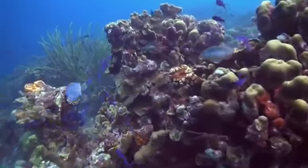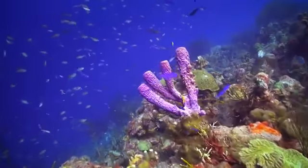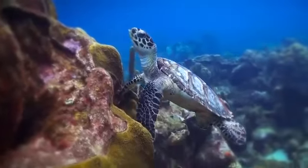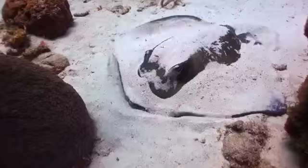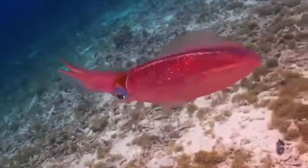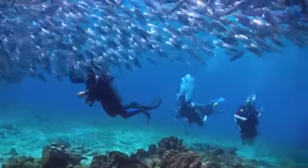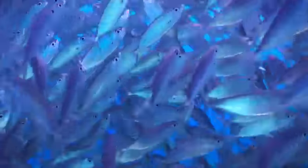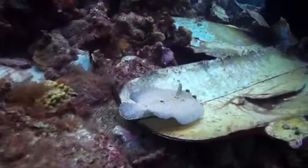Curaçao harbors some of the best coral reefs in the region. The island is a biodiversity hotspot location in the Caribbean. Not only is it important to protect this unique ecosystem that provides the foundation for the island's tourism-dependent economy, it also provides humans with a food source, possibilities for scientific research, and it's a source of new medicinal compounds.